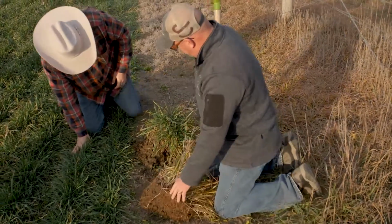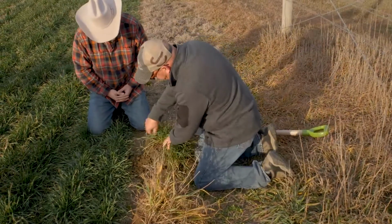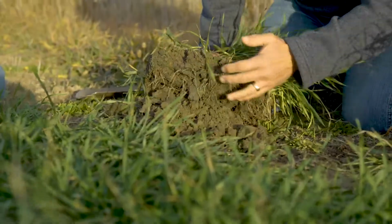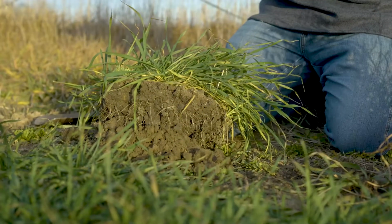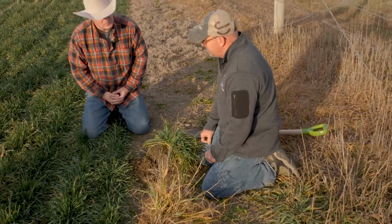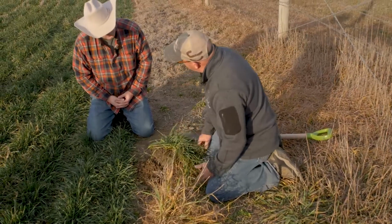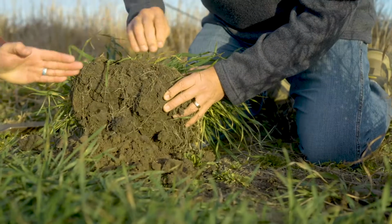This is actually a sample that came out of the field that we're in right here, and you're going to notice a little bit of plating right here, and that's just from years of traffic, just the normal activities of farming. But it wasn't such that I couldn't get through it. And you'll notice that the roots went right through it. Yeah, they broke right through that.